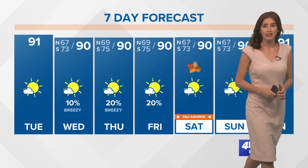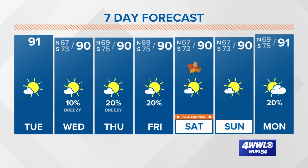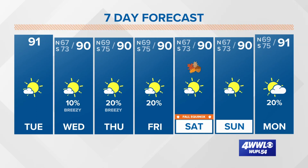We may have a slight increase in winds by Wednesday and Thursday with east-southeast flow, maybe around that low pressure center way out to the east of us. Slight chance for a shower or storm Thursday and Friday, but that's about it for rain chances, although we could definitely use some rain. You can see we stay fairly dry into the weekend with highs continuing around 90.